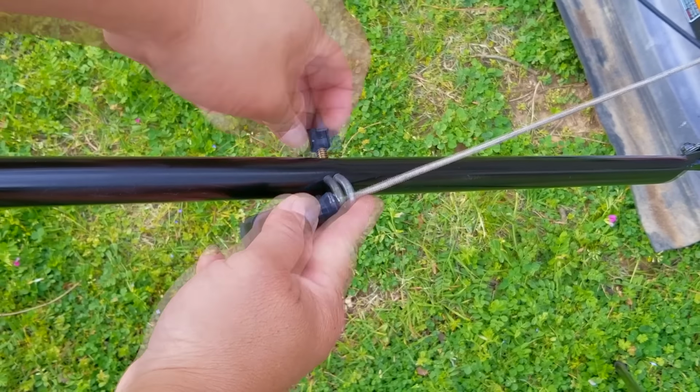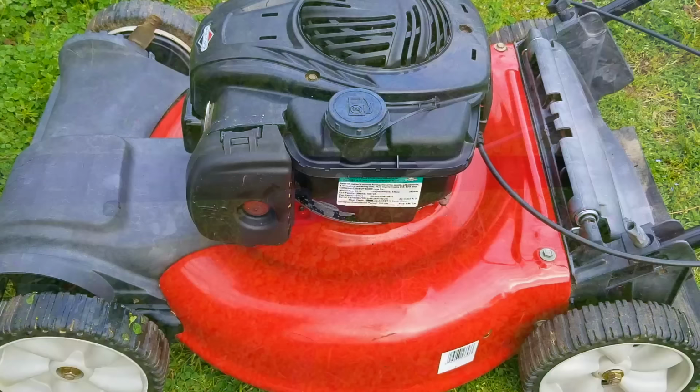The very last thing to do is to put the rope back through its guide and then prime the engine and then hopefully start it.